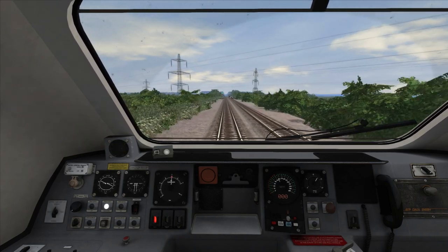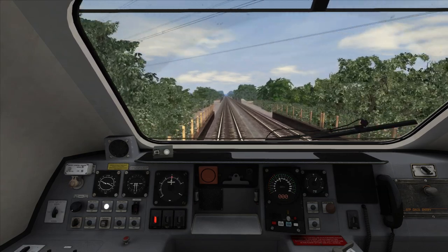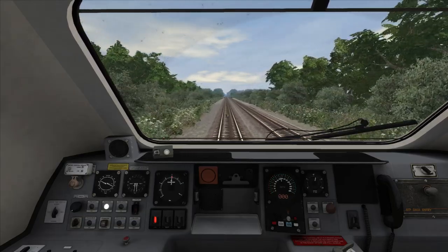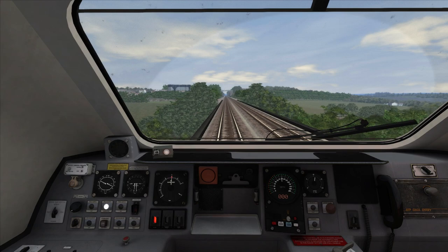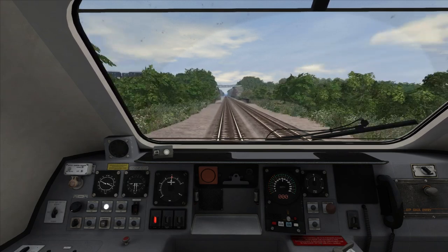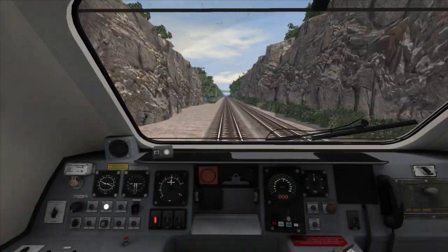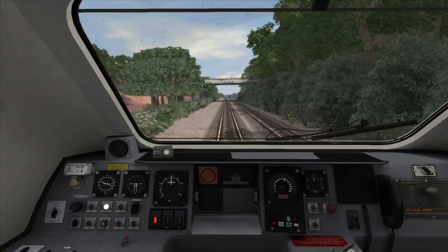So just had an AWS warning there. I'm not actually sure what it's for or why it's there, as there are no speed limits immediately ahead of us. So it's one that you can just ignore. The next landmark along here, or major feature, is a junction which will be coming up soon, which is where the line towards Gloucester, Cheltenham Spa and Birmingham New Street diverge, and they will be diverging to the left.